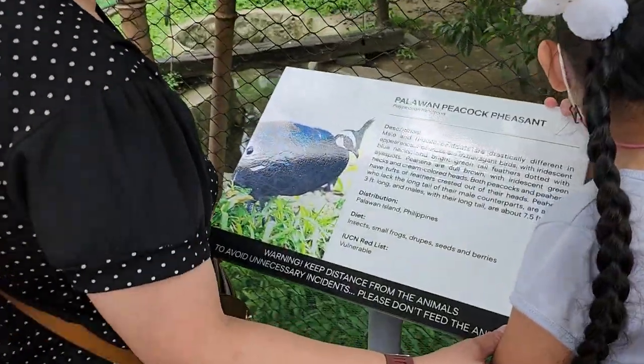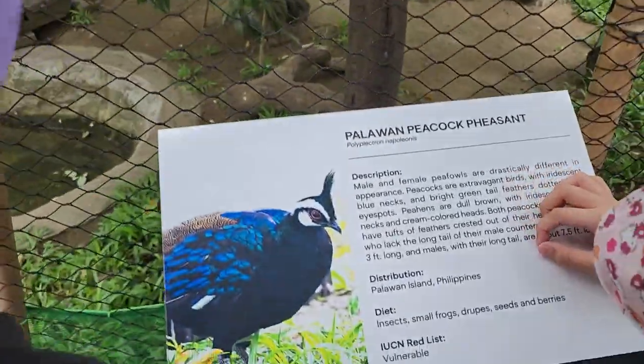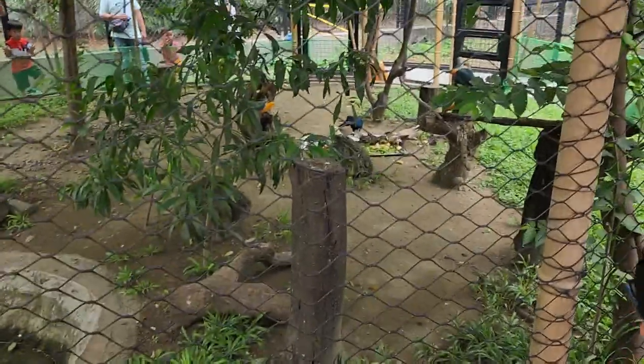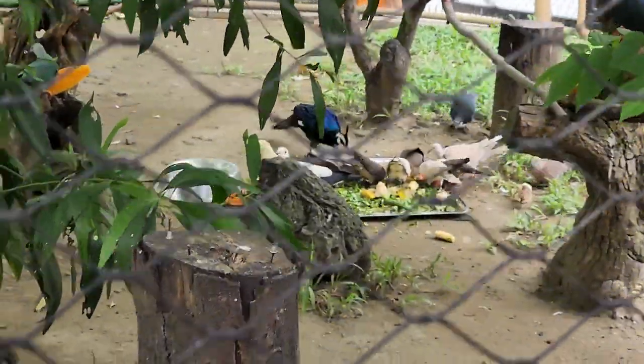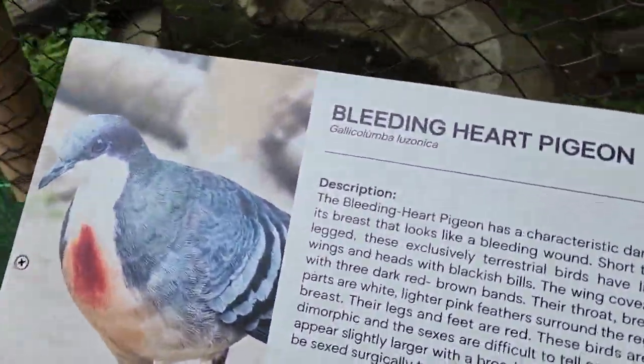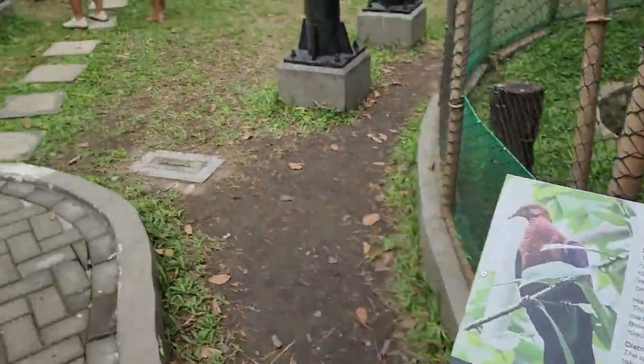Green imperial pigeon, Nicobar pigeon, Palawan peacock pheasant. So may Palawan, ito pala yung itsura ng Palawan peacock. So nandun yung colorful na ibon, yun yung Palawan peacock pheasant. At ito, maganda to, bleeding heart pigeon. Brown cockerel.